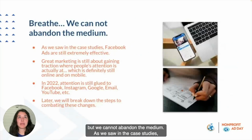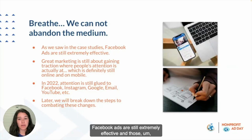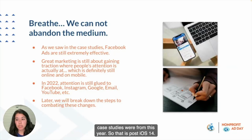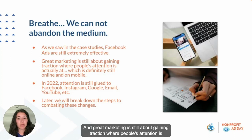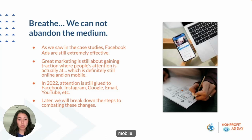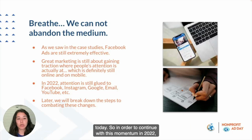But we cannot abandon the medium. As we saw in the case studies, Facebook ads are still extremely effective, and those case studies were from this year, so that is post iOS 14. And great marketing is still about gaining traction where people's attention is actually at, which, as we discussed, is definitely still online and still on mobile. And we know that Facebook and Instagram are 2 of the most used platforms today. So in order to continue with this momentum in 2022, it's really important to find a way to still reach our donors, even with this iOS change.